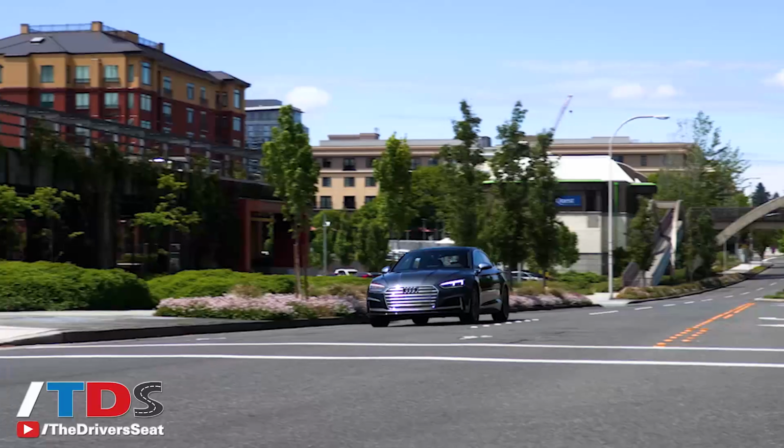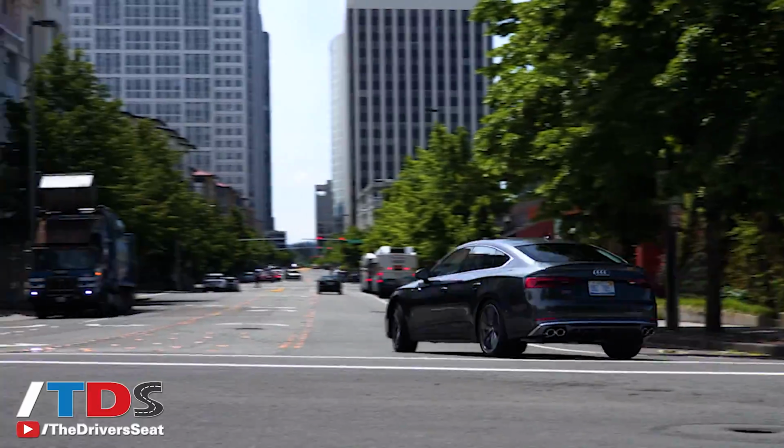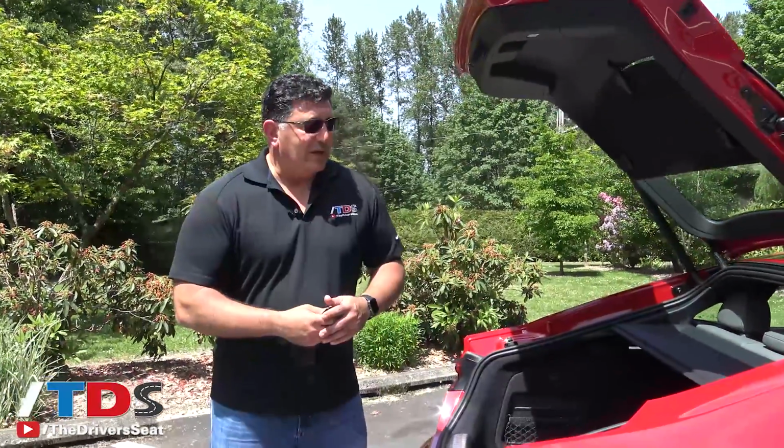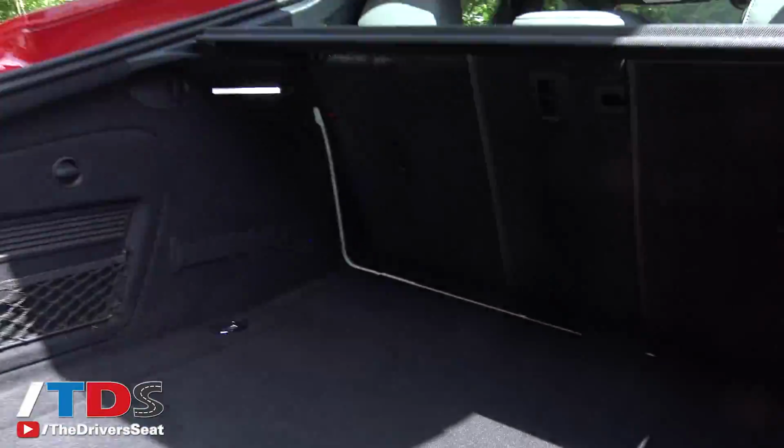hatchback. And this makes it possible to put a mountain bike back here, which is something you can't really do in a sedan or a coupe unless you take the front wheel off. So it's very practical, it's very sporty, and we've been driving it all day. We're going to tell you all about it.